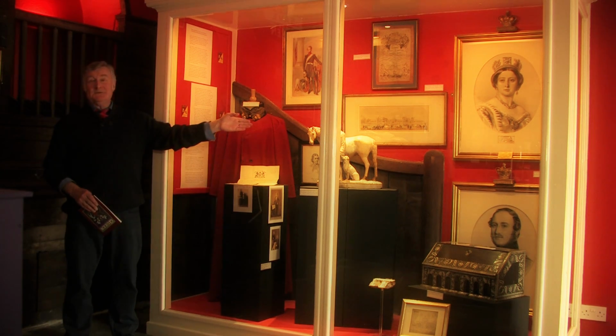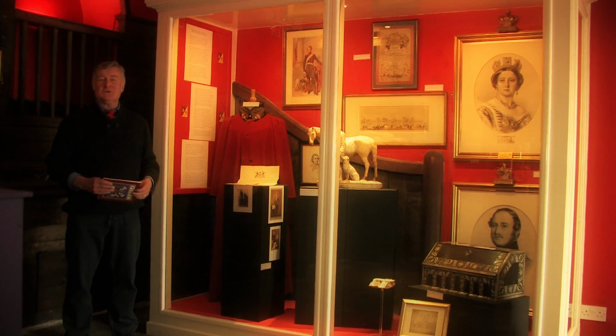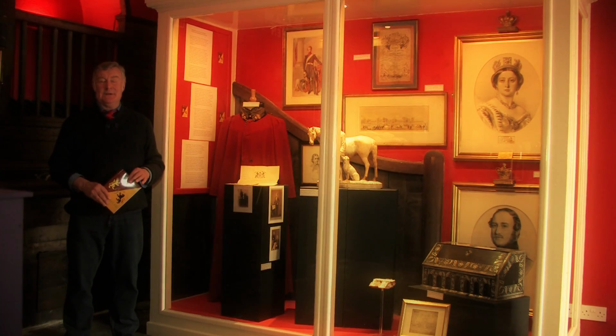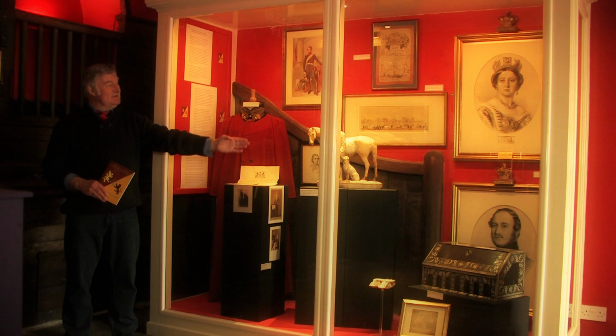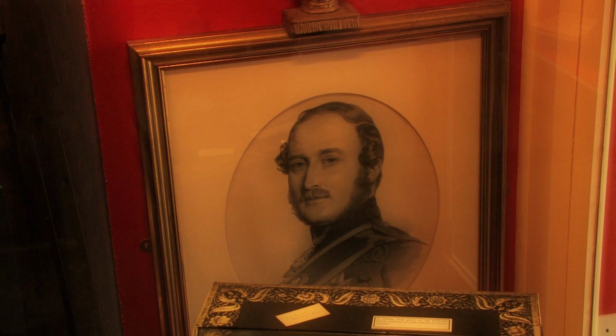This is a rather wonderful thing. It was acquired by Osbert Sitwell from the estate of Princess Louise, one of Queen Victoria's daughters. Princess Louise was herself a great sculptor, and it was actually sculpted by somebody with whom she may have had an affair, Edgar Boehm. And it's actually of Queen Victoria's famous gillie, John Brown, again familiar to everybody probably from the famous movie Mrs. Brown.